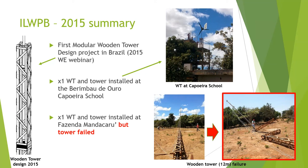However, this original design in 2015, when we tried to lift it and put it in operation, it failed. And this is the reason why the 2017 project really started. We recognized that we needed to make some changes to make it work. And this is where I would like to hand over to Adam, who can walk you through what we did as a team.